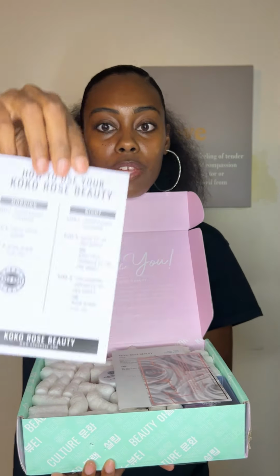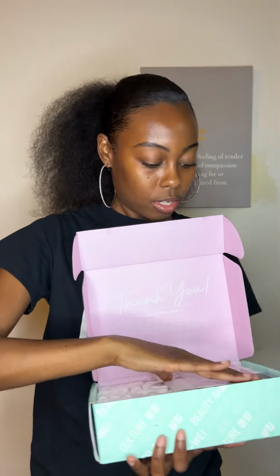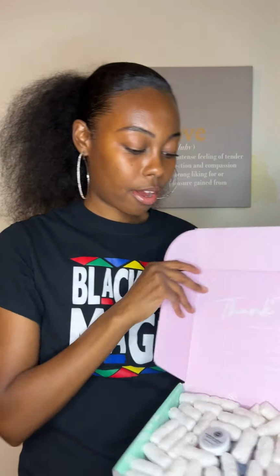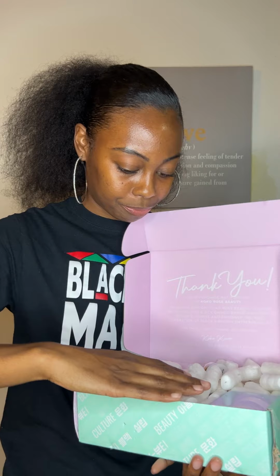Okay, that's what it looks like inside. We got the how-to, thank you, and a how-to. Oh, I love this. It has morning, what you should use, and then night, what the nightly routine is. So that's great. Okay, we got another thank you, fancy, love it. Okay, so I definitely know I got the cleanser. Let's find it. Hold on.